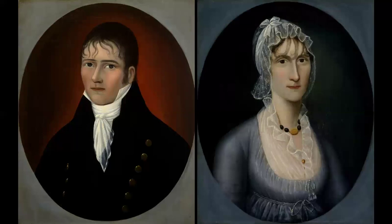And these portraits were handed down through the family for several generations until they made their way to the Smithsonian. It's great that they have them together. Sometimes you see these husband and wife portraits and they've been split up. One of them is at one museum. It's great to see both of these side by side, both at the Smithsonian.